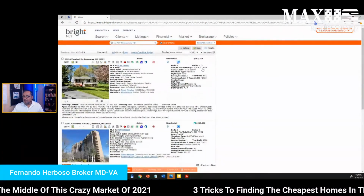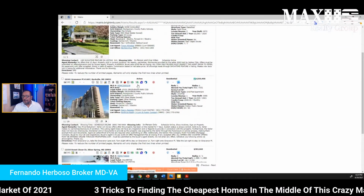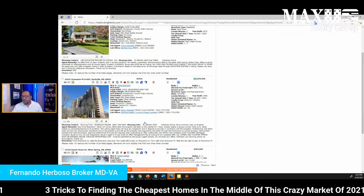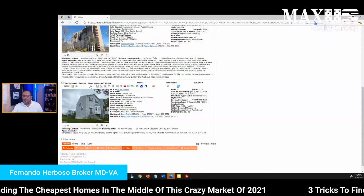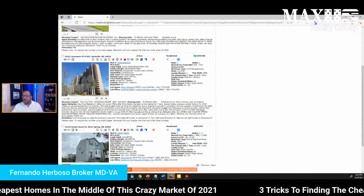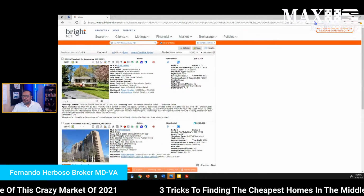One is in Damascus for $393. This one is in Grosvenor in Rockville. This is one of those condos for $259. And then you have one in Silver Spring for $382. So I just wanted to show you. Let's check this one in Damascus.